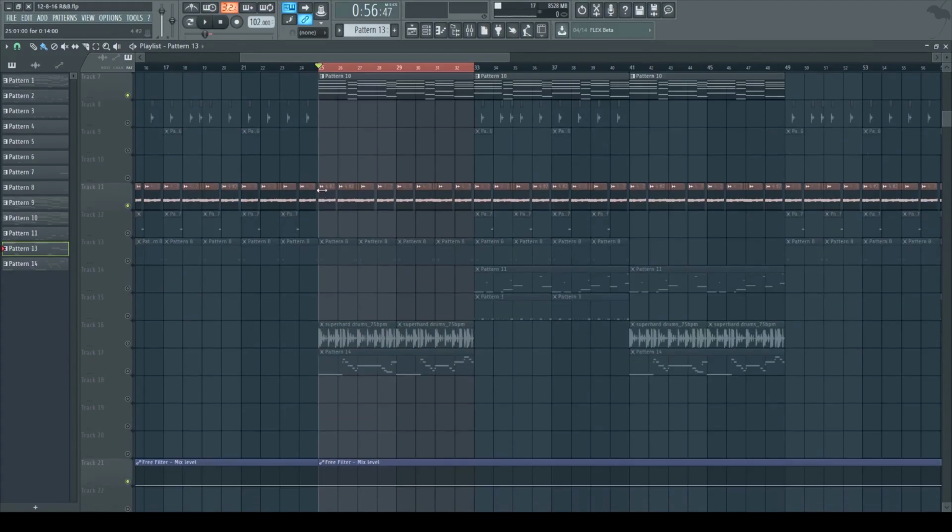So our pre-hook is coming along nice. I do, however, keep our little vocal sample in here. I believe that plays throughout the entire beat.